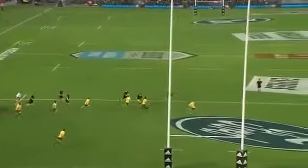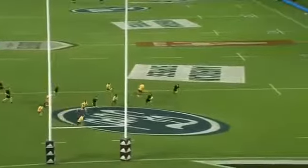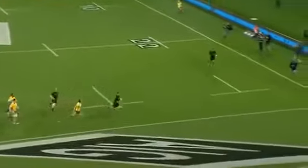But defensively, this is just not good enough. He came way in, did Henry Speight. He left Israel Folau with no one to get, and Anton Lienert-Brown swooped on it. But defensively, very poor Australia.